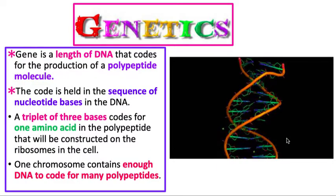Okay, so moving on to genetics. A gene is a length of DNA, like we talked about earlier, that codes for the production of a polypeptide molecule. The code is held in the sequence of nucleotide bases in the DNA. A triplet of 3 bases codes for 1 amino acid in the polypeptide that will be constructed on the ribosomes in the cell. One chromosome contains enough DNA to code for many, many polypeptides.